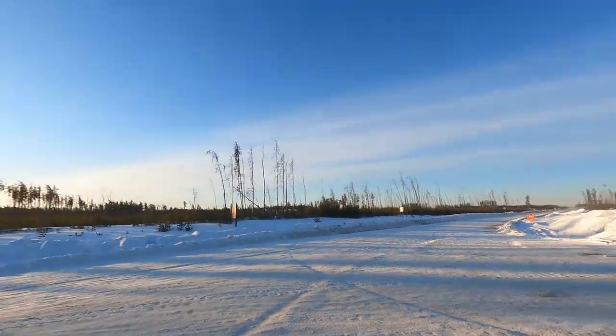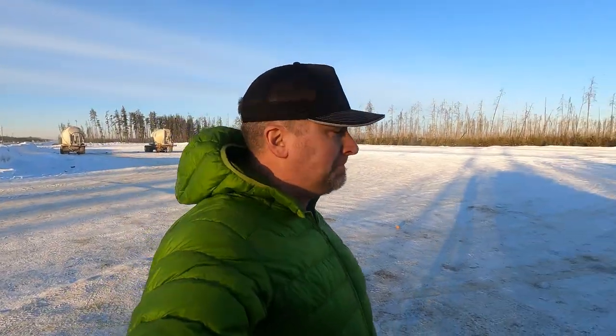Right now the dash thermometer is reading minus 32. Excuse me. Just breathing makes you cough. So I'm gonna get back in the Jeep and hit the road and check out this winter trail. Later.